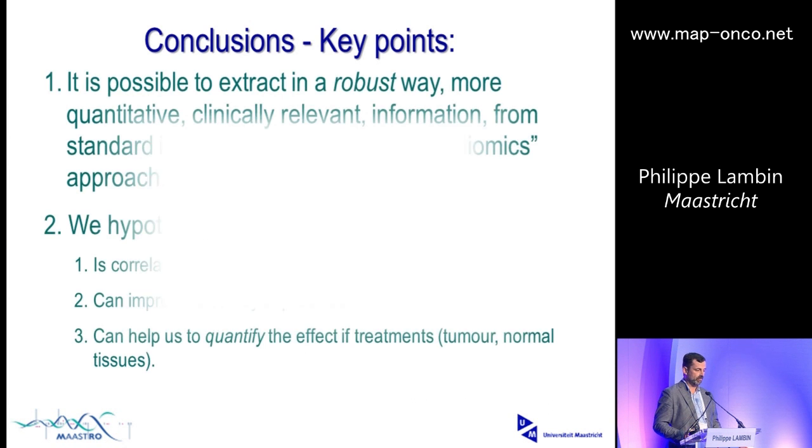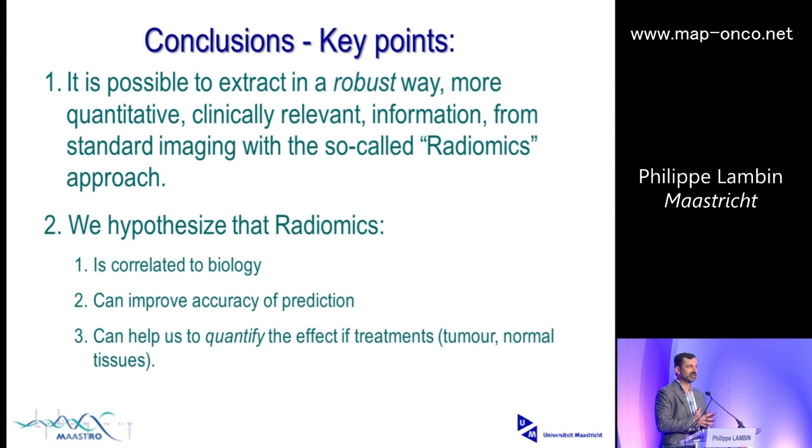So, in conclusion, I hope I convince you that it's possible to extract in a robust way more quantitative and clinically relevant information from standard imaging. And of course, the more you standardize the imaging, the better are the data. That's what we call radiomics approach. And we hypothesize that radiomic is correlated to biology. We have shown it for HPV and recently for hypoxia. Can improve accuracy of prediction, for example, non-small cell lung cancer, inoperable and non-metastatic. And that still has to be worked out in more detail, can help us to quantify the effect of treatment with 4D radiomics and the effect of treatment on tumors, but also on normal tissue.